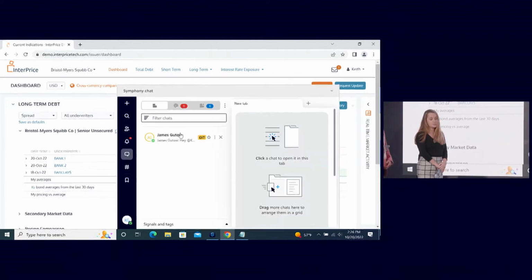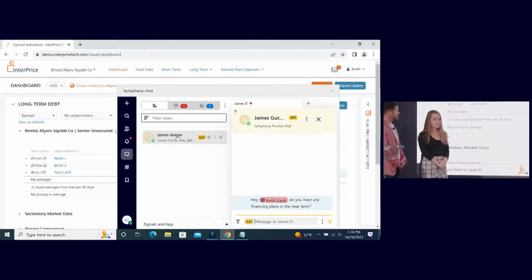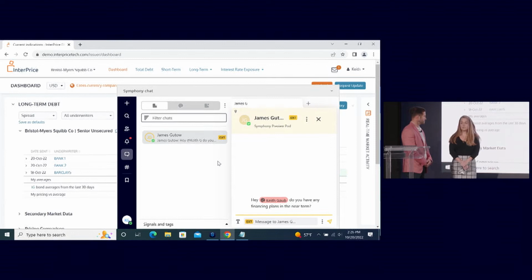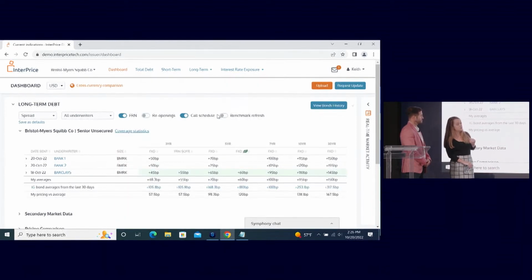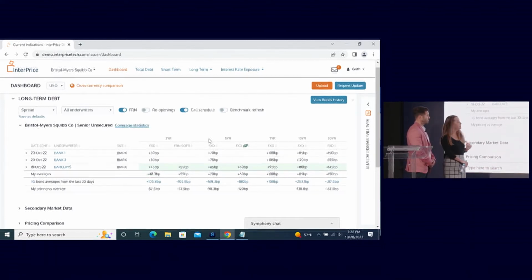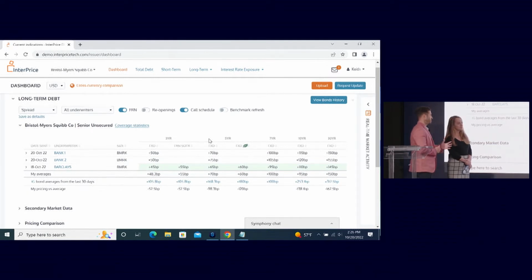The process starts when Keith is planning the BMS funding needs. You can see that he has a message from James on Symphony to discuss plans for his upcoming issuance. So Keith now can go into the platform and scan the level sent over by the banks. Keith, what do you think? What should we issue? Yeah, so I'd like to take a closer look at that 5-year issuance in USD, but I do have a question about the assumed size. So I'll go ahead and ping James and ask him what the price differential may be should we choose to issue $1 billion.